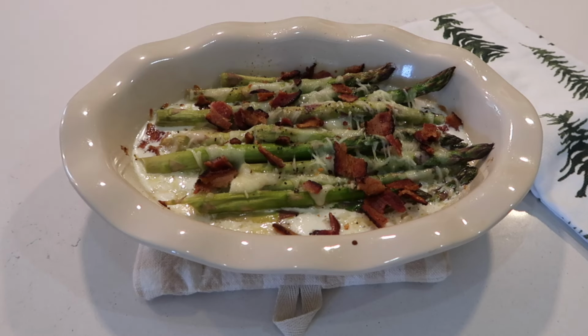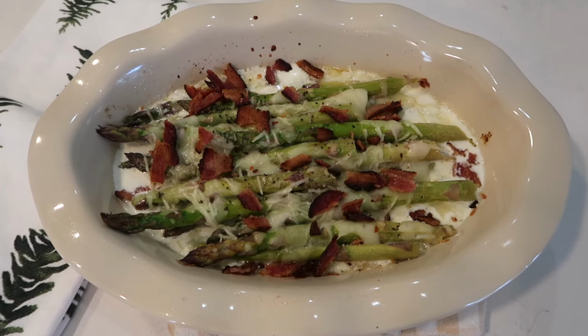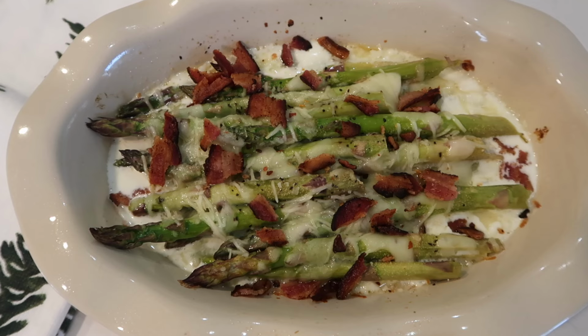And so asparagus is not just for your Easter dinner. It would work well for Thanksgiving or a Christmas dinner or any time in between. This one was so creamy and cheesy and delicious.